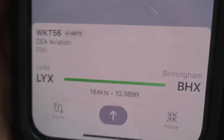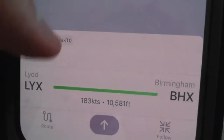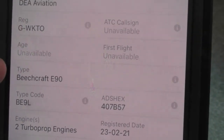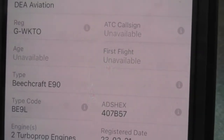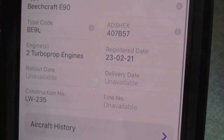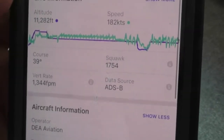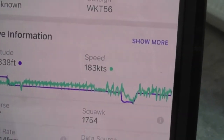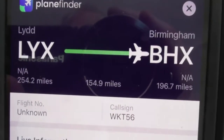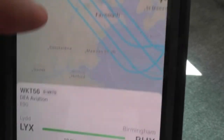Okay, so just getting back to this one here, this was the Beechcraft E90, the Beech King Air 19 we've just seen. This one was doing some mapping training, as unfortunately I kept on filming the other plane. This one was coming from Leeds to Birmingham.